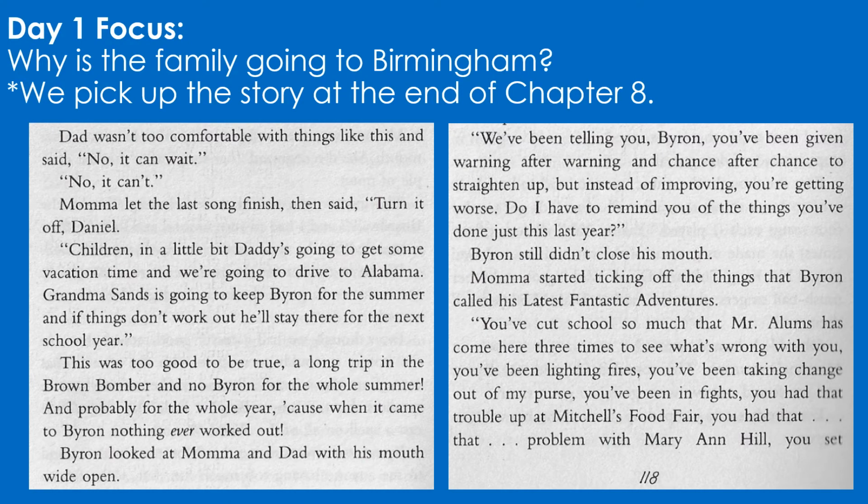The question we're focused on today is, why is the family going to Birmingham? We need to know the answer to this question before we can understand what goes on when they're there. We're picking up the story at the end of chapter 8.